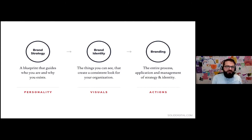Your brand strategy is a long-term blueprint and articulation of who you are and why you exist. Think of this as your brand personality. Your brand identity, on the other hand, are the things you can see. They create a consistent look for your organization. In other words, your visuals.